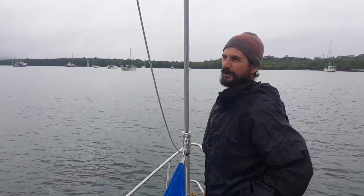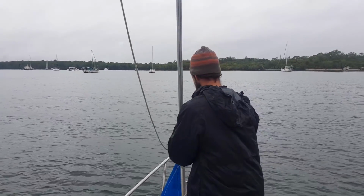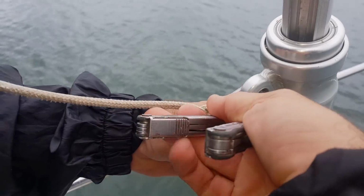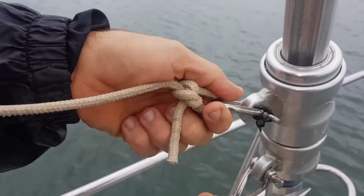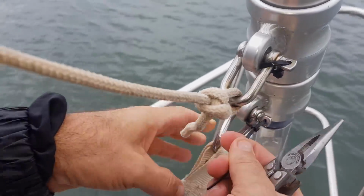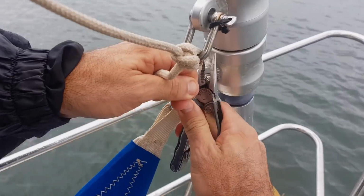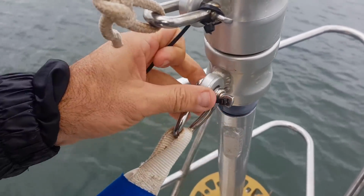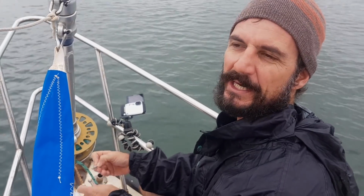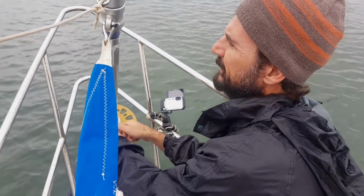And because those shackles are going all the way up there, yes, we are going to mouse them. This lower one I won't mouse, because I'll always be looking at it. It's down here, but I will make sure it's nice and tight. Yeah, give that shackle pin a good tighten.